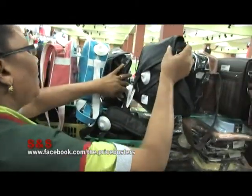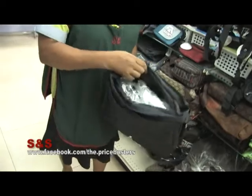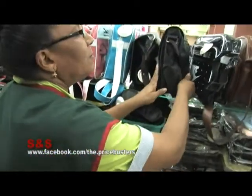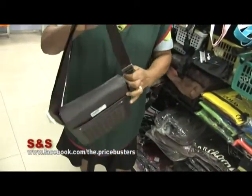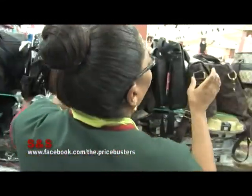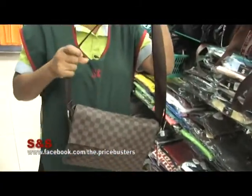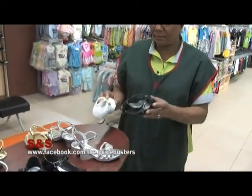We have this one here. You can put your tablet, laptop inside of it. It's very safe. We have some side bags to travel with for the men. You can also go to church with it to put your Bible in it. We have another one right here. That's for the men.